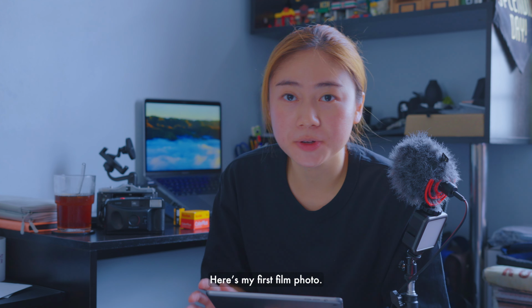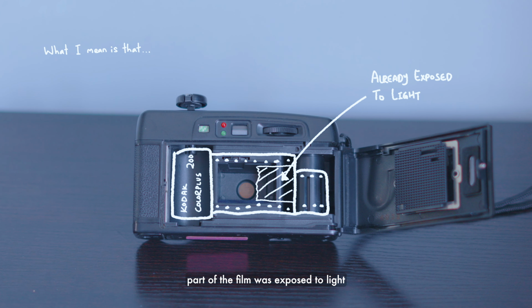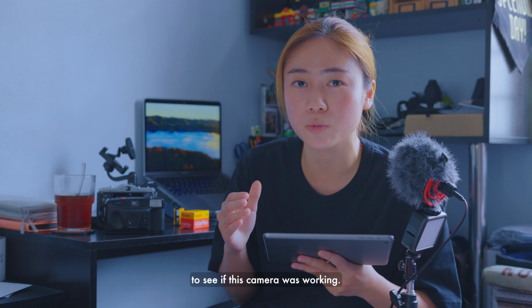Here's my first film photo. As you can see, the subject is cropped on the right and there's a white section on the left. This was probably because part of the film was exposed to light when I was loading the film into the camera. But I wouldn't say it's a failure. We intentionally took this as a test shot to see if this camera was working.